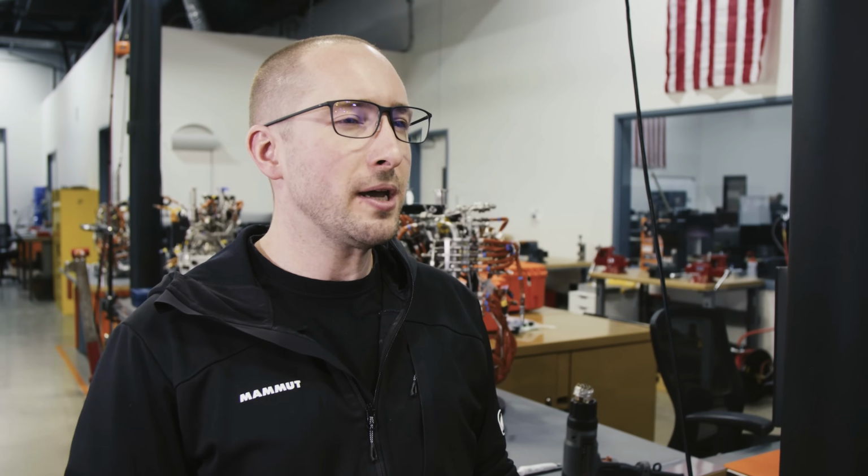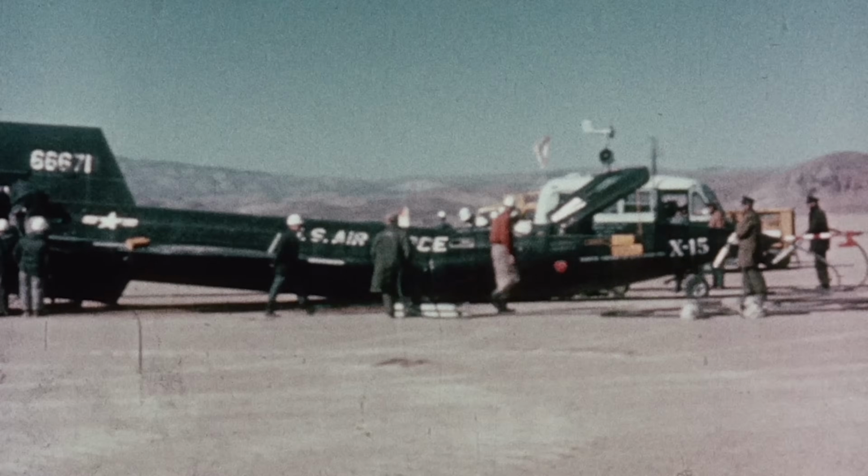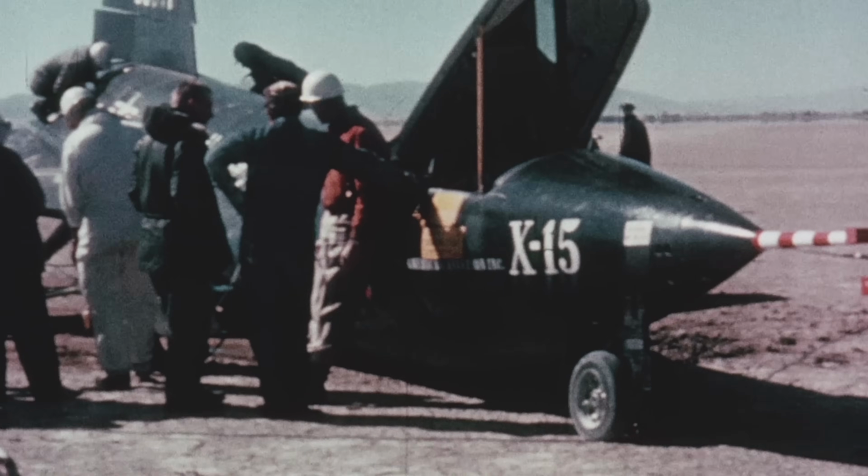There are two big differentiators to what Stratolaunch is doing with both Roc and Talon. Roc acts as a launch platform for hypersonic test beds. If you think back to the X-15, America's first kind of hypersonic aircraft, there was a pilot in it. It was an extremely kind of tenuous and dangerous flight operation.